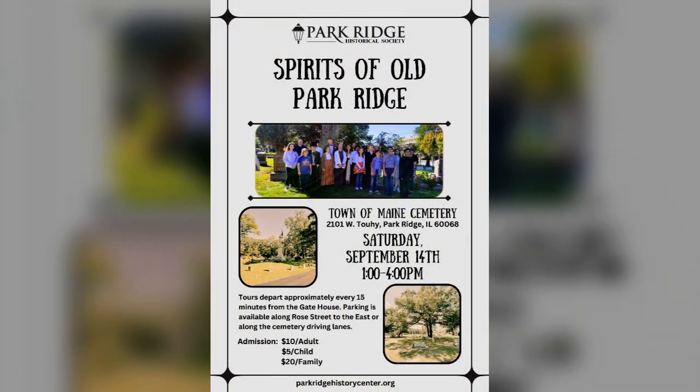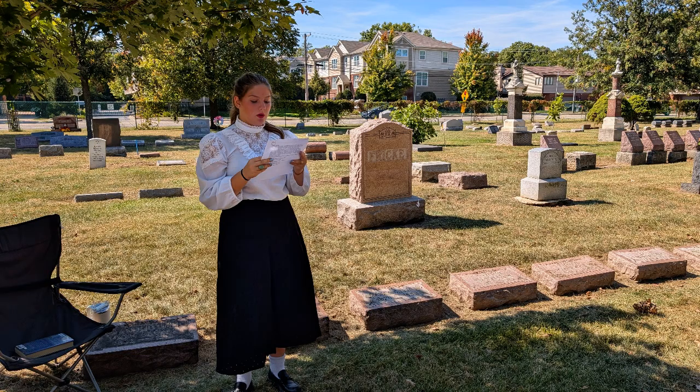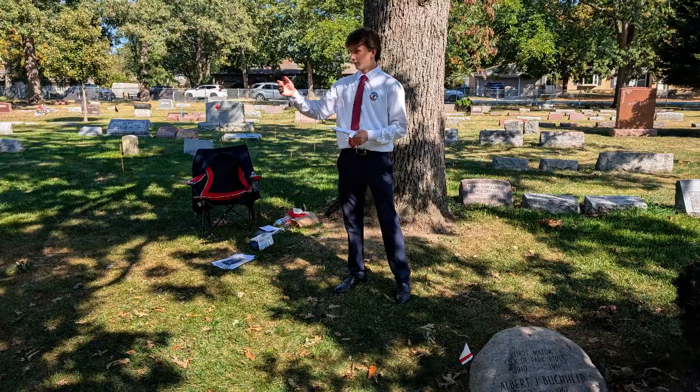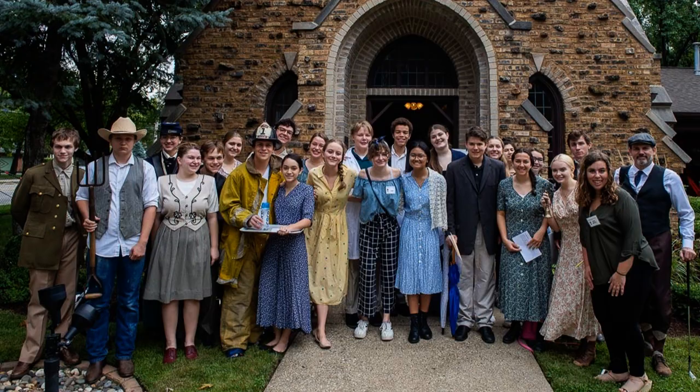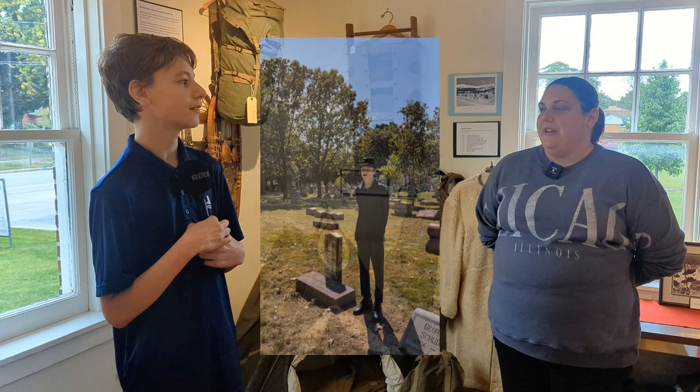Also, once a year, we just finished up doing the cemetery tour over at Main Cemetery at Dee and Touhy, and our actors are primarily teenagers from Emerson, Lincoln, Maine South, Maine East, and Maine West. So you can definitely come in and help with that. And I think you became part of the cemetery tour this year.